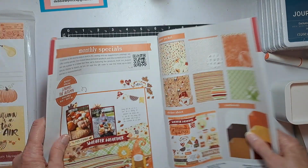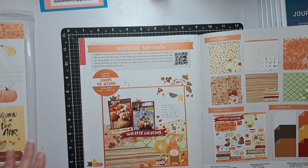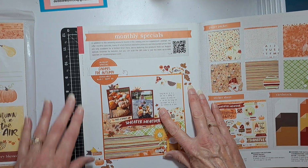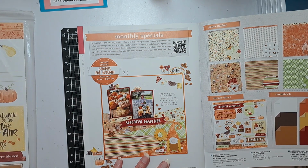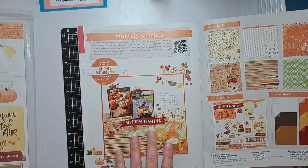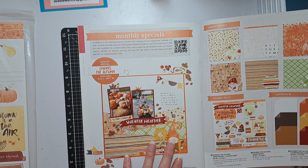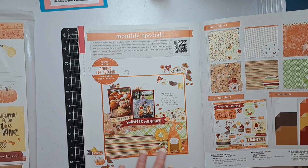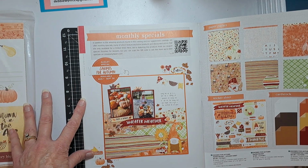Okay, next we have our monthly special. They've started doing a monthly special now, and this special runs from August 1st to September 30th. When they put this catalog together, the catalog didn't come out until September 1st, so they kind of made a mistake there. But this month, it's Gnomes for Autumn.